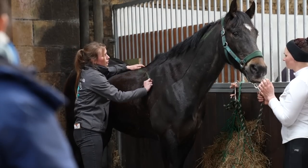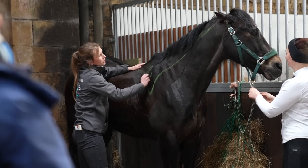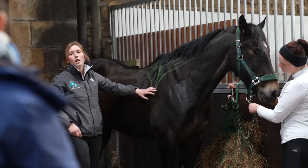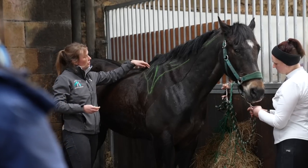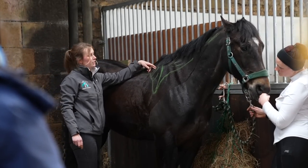Imagine a muscle here called the thoracic physis, okay? This is the thoracic section, but you also have the cervical section, okay? This is sort of what lifts the shoulder. If we've got pressure here from the saddle, this whole muscle is going to really struggle to use itself properly.